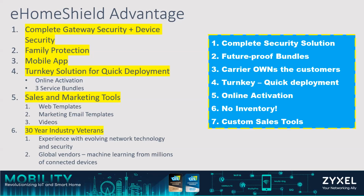Finally, as I mentioned, Zyxel has been around for 30 years and has great networking expertise, and we partnered with FSecure. They've been around for 30 years in security. Security solutions require years of expertise to develop. And when you have an intelligent cloud, it requires a lot of feedback from existing customers to really help.